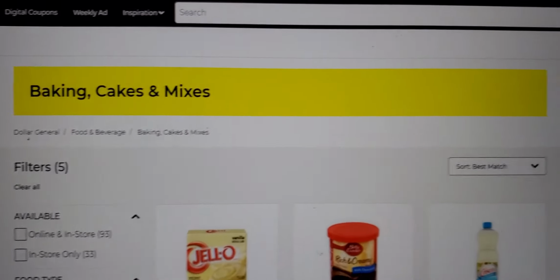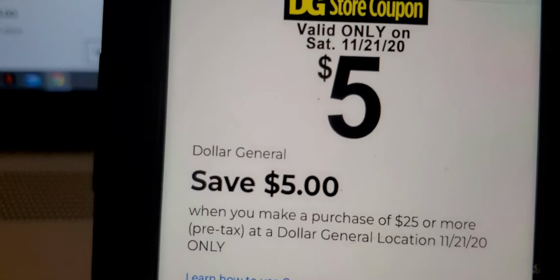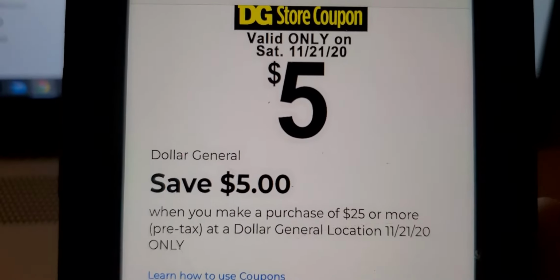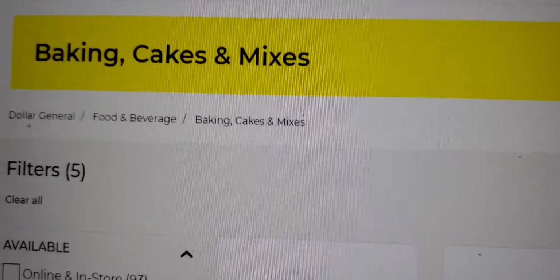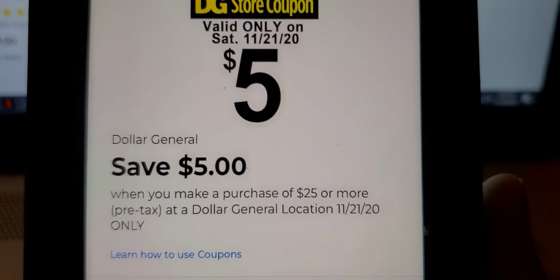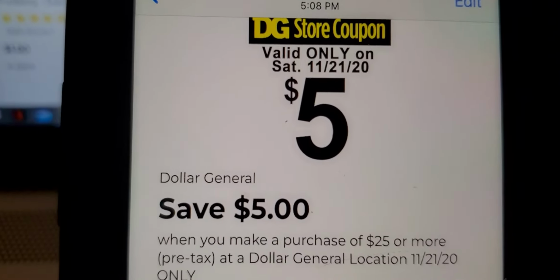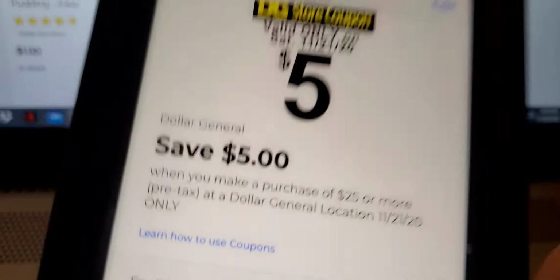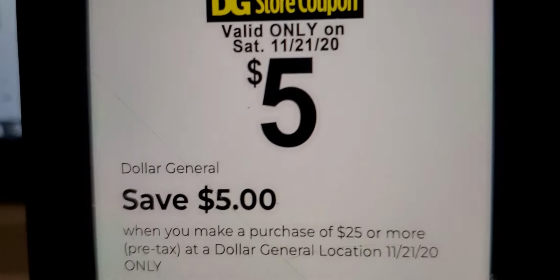Okay, as usual, we have a 5 off of 25 scenario, guys. And this is only for Saturday. Now, the deal that I'm about to show you involves baking deals. All of this is baking. Now, I did this earlier in the week. I did it twice because I have two accounts. You can get half the baking deals for cheap. So let's start off first.